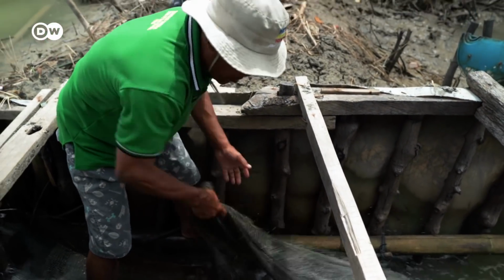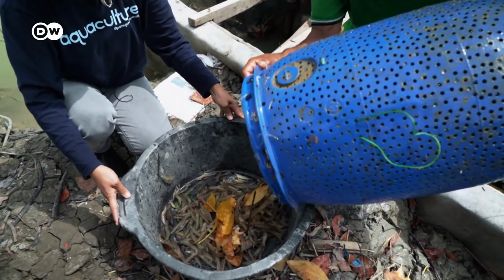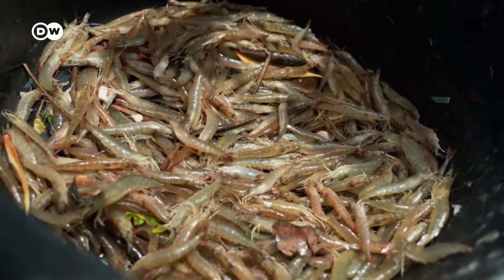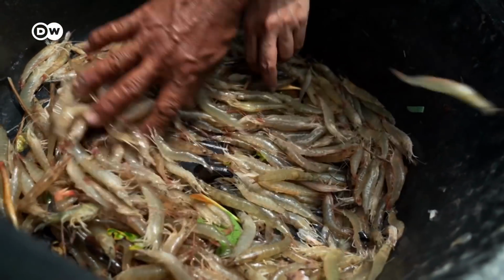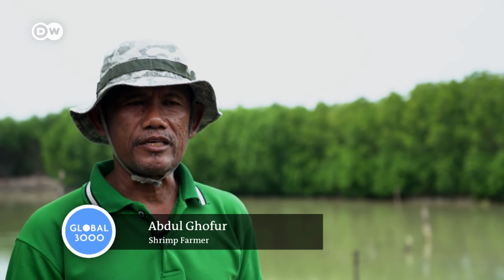Time to check the traps. When Abdul Ghaffar empties his nets, his bucket is filled with wriggling shrimp. My daily yield has increased a lot. Usually I get a daily yield of 1/2 to 1 kilo in normal seasons. But thank God, even in this difficult season, it's more than 3 kilos. So I have a good daily yield.